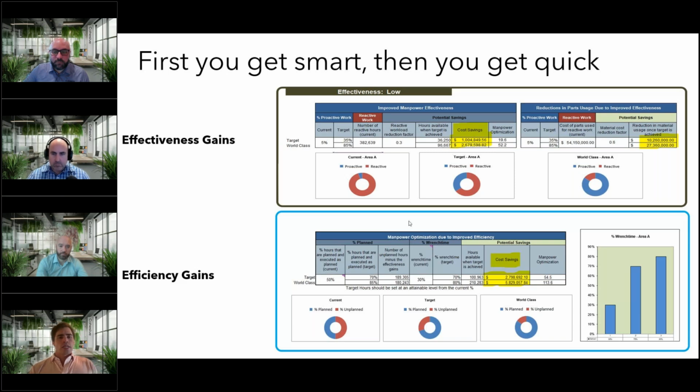So what I did was I highlighted the cost savings and the potential savings. And this is from an improvement of becoming more proactive. We have 2 targets there. That's why I have 2 lines for cost savings. So what is your current amount of work that's proactive? And what is your target to become more proactive instead of reactive? And those are your cost savings. And the same thing with the reduction in parts usage. Do you need to order overnight shipment? How much do you have waiting in the back because you're being more reactive and holding inventory?